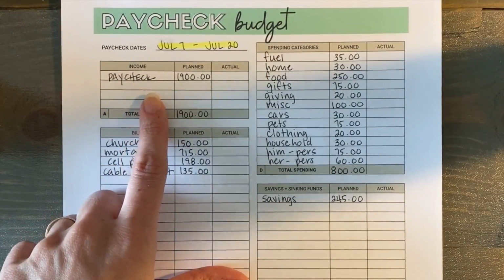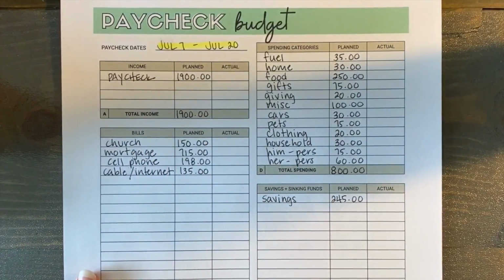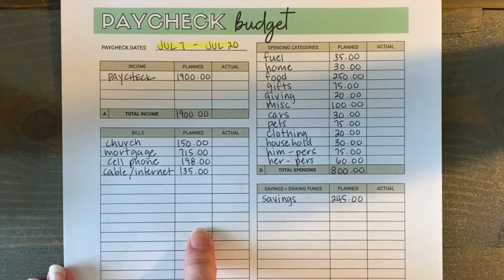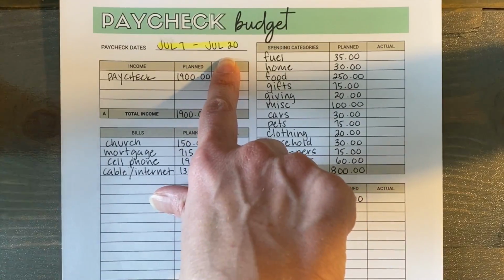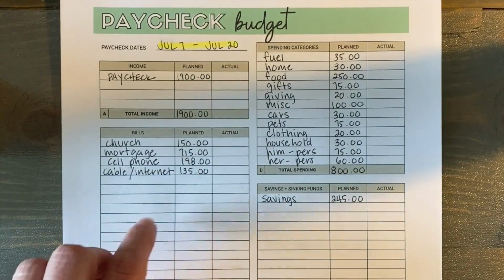So I'm estimating my husband's paycheck at $1,900 for the first half of the month. Remember, this is only the first paycheck that occurs the first half of the month. So we are covering July 7th to July 20th. I know the dates can be confusing. That's why I keep saying it over and over. I really want this to be as clear as possible for you.